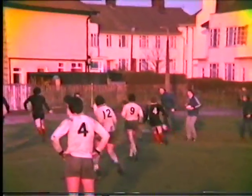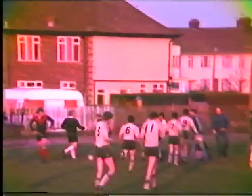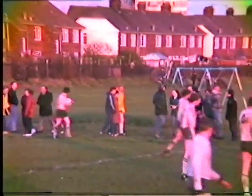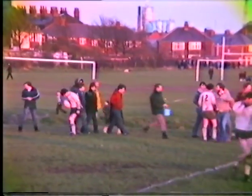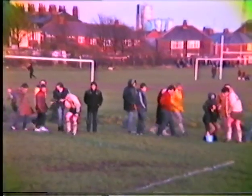A play out to the wing now. The winger has put the ball over in the corner for a try to Lowerhouse. Well deserved, well taken, and hopefully well converted from over on the far side of the field by the Lowerhouse kicker and scrum half.